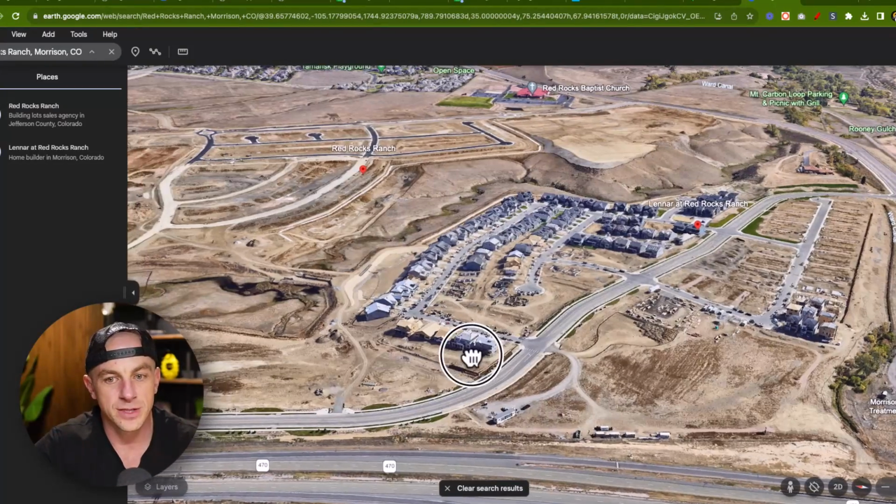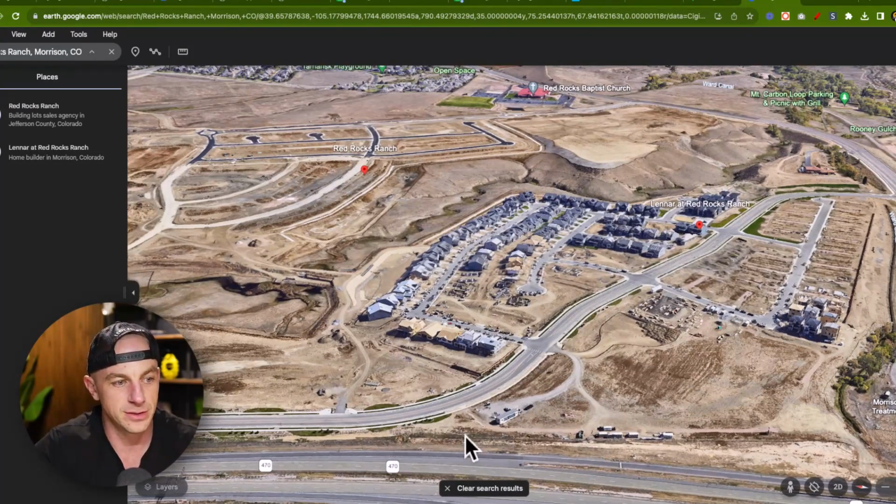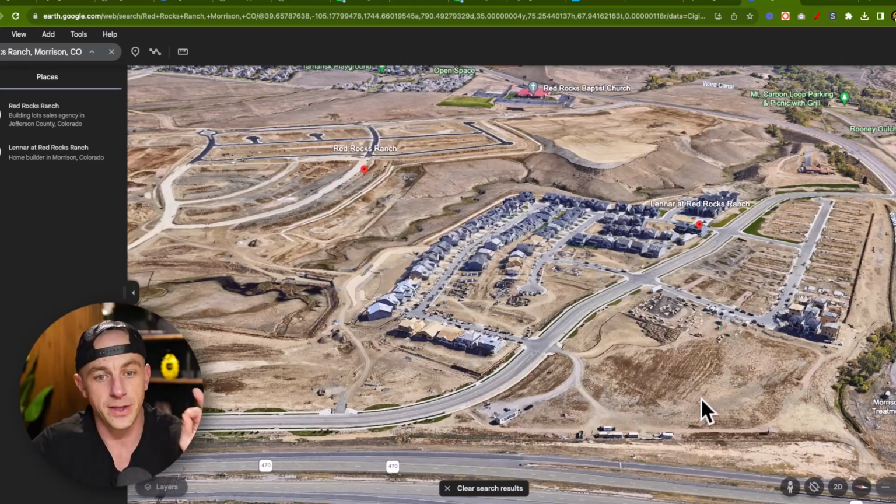You know, if you're on these homes on this backside, you're definitely going to be able to hear some highway traffic. Some of the ones that we were looking at, we were more over in this area, which is more developed now, and you couldn't hear it at all. You could see the highway, but you couldn't hear it at all.